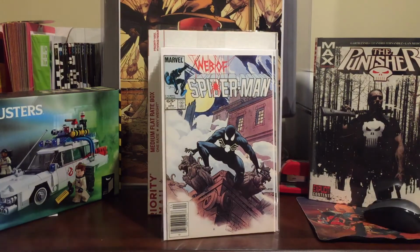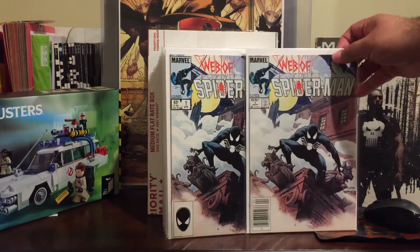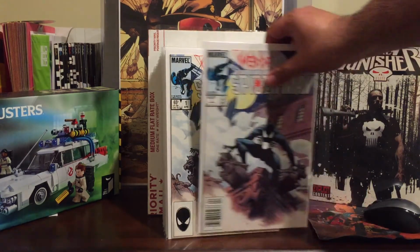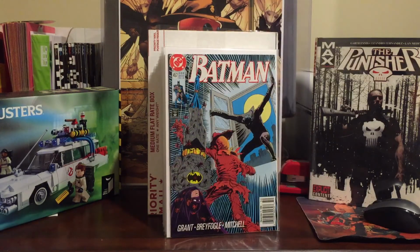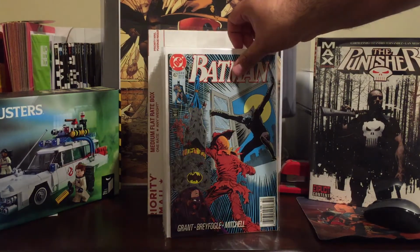So this is all pretty much dollar bin stuff. That's all I was doing while I was there. Web of Spider-Man #1. I got 2 copies. I got a newsstand and a comic shop variant, or well, newsstand variant, standard. Batman 457. I believe this is that Tim Drake? I think that's the first Tim Drake Robin.